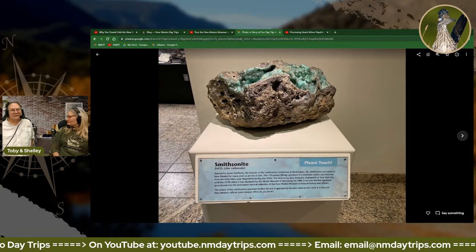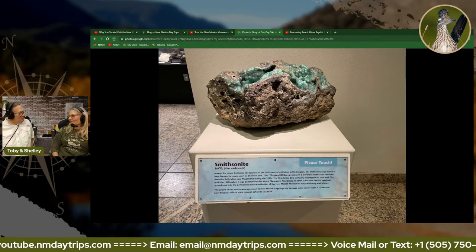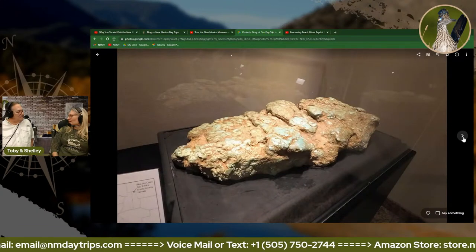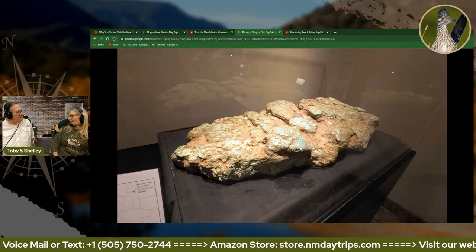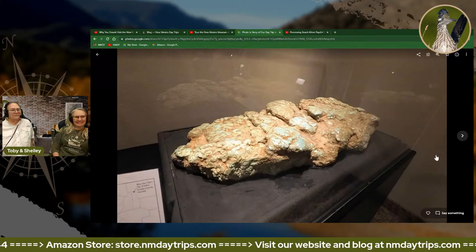The hard thing is, do you want to kick turquoise out of New Mexico's mineral? That would be hard. They were mining turquoise back with the Puebloans. And they found Smithsonite in the 20s, yeah. You know? So.